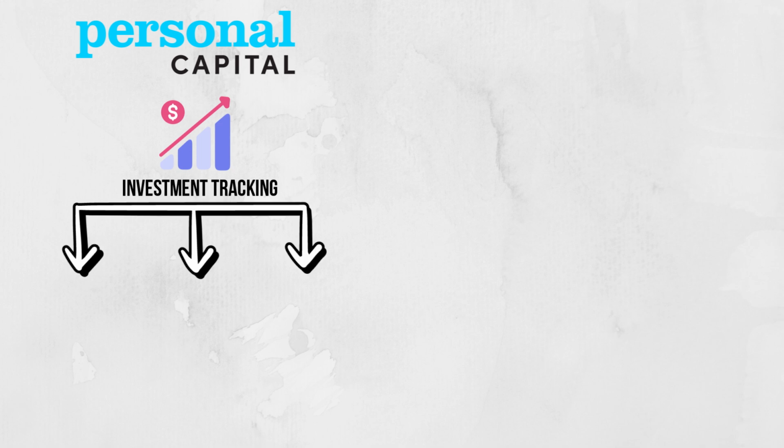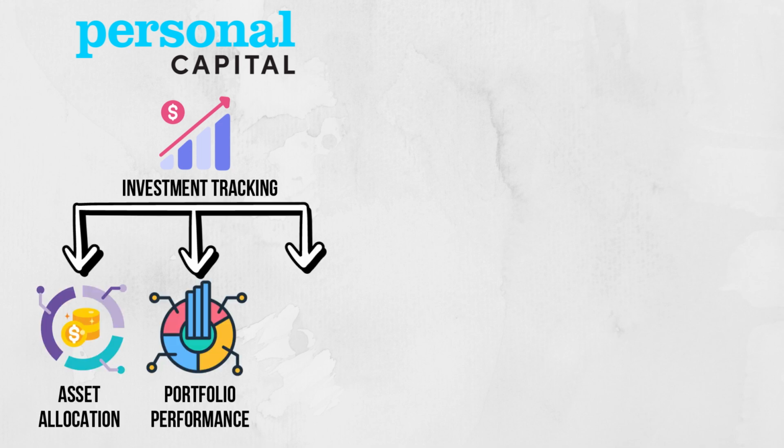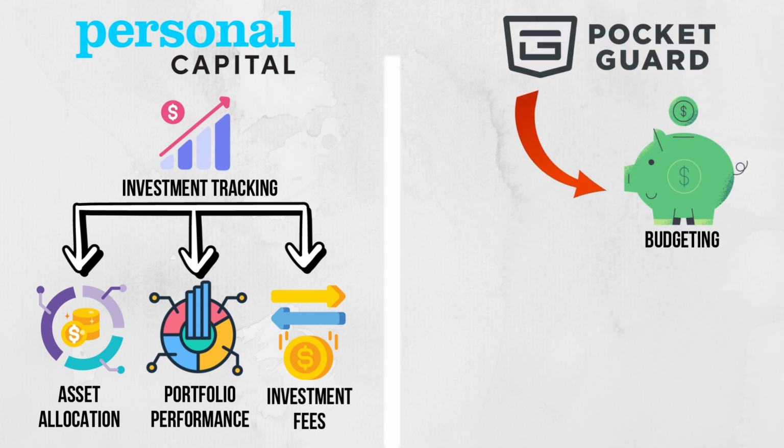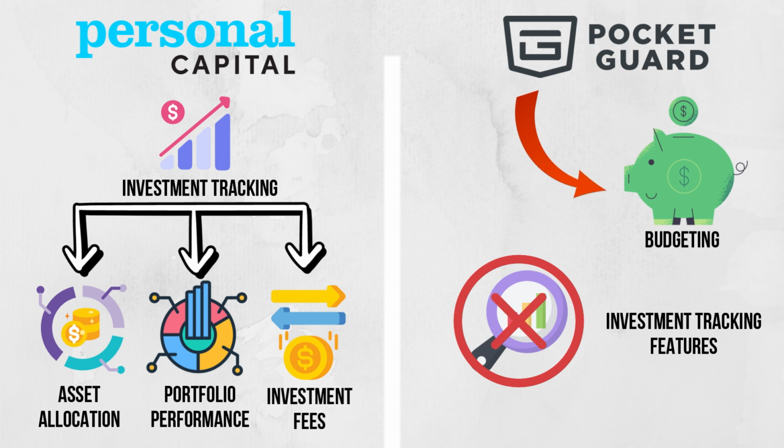Investment tracking. Tracking investments is key for wealth management. Personal Capital excels in investment tracking with detailed insights into asset allocation, portfolio performance, and investment fees. PocketGuard primarily focuses on budgeting and does not offer investment tracking features.